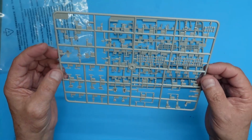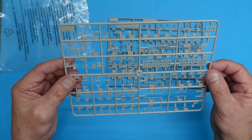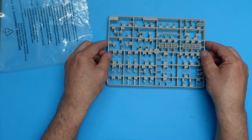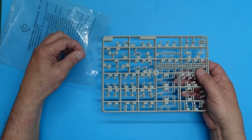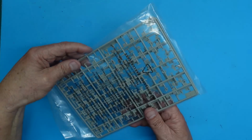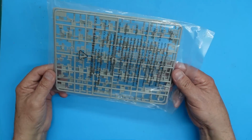And this is all very crisp. As I say, we've got some more guns there. So she's very well armed, this thing, including missiles. Very, very well armed. You wouldn't want to mess with it, really. And then we've got here another 2 sprue Fs, so I won't bother opening those.